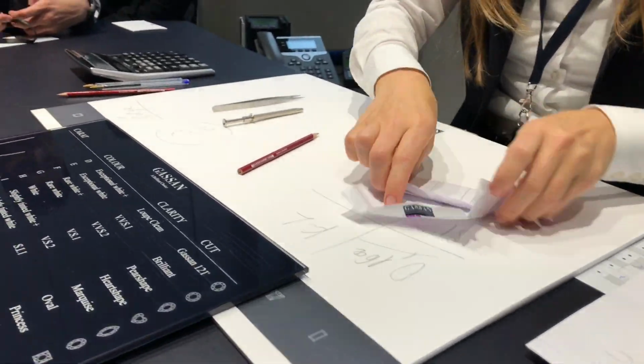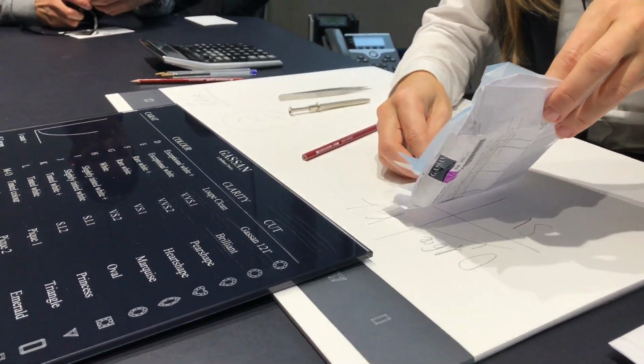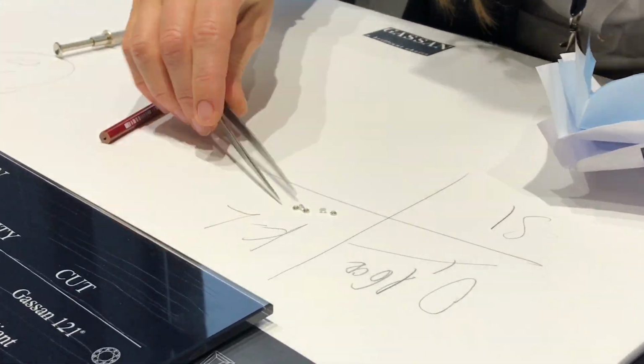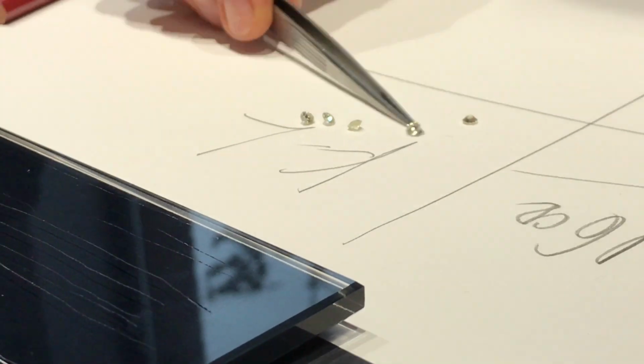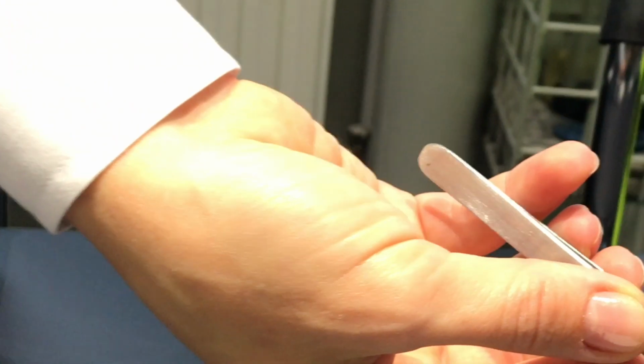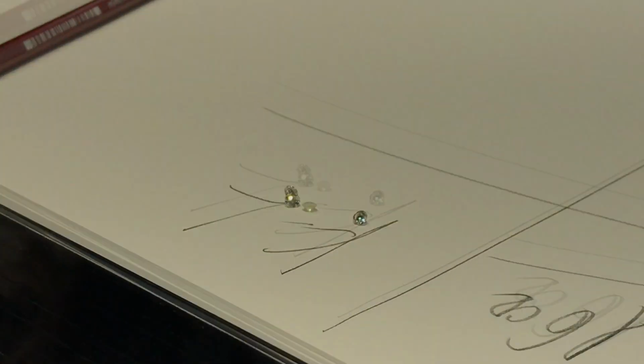Okay. And this is a brilliant cut, 57 facets. I will show you closer, just a moment. If there's pink, we have to catch it. 57 facets, colorless diamonds with a little bit of yellow shine. Suitable for earrings or for watches. Such a stone is better put in yellow gold. It will complement the stone and give brightness to the stone.